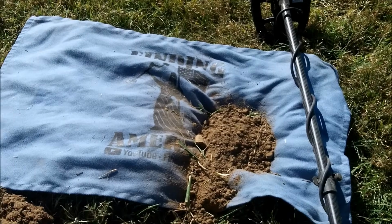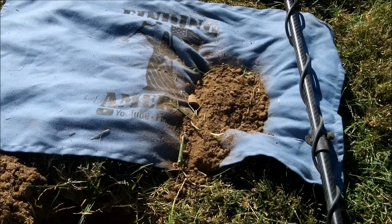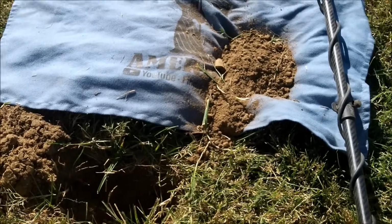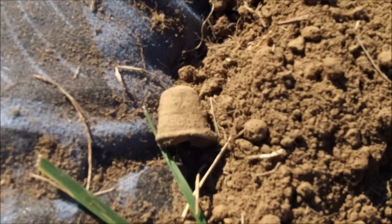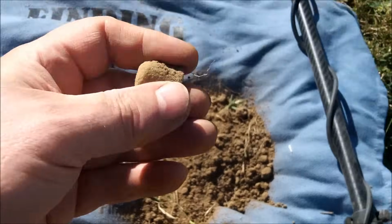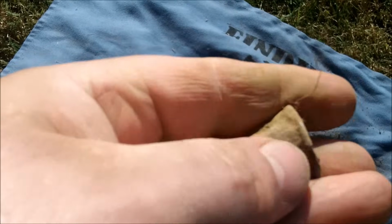Another nice little target here. I was getting a high 70s, mid 70s signal. It's about 6 inches down. I just threw it up on my drop cloth. Check it out. Got a thimble. It's actually been a little while since I got a thimble. Let's see. Maybe I'll get lucky and it's an advertising one. It's kind of a larger one.